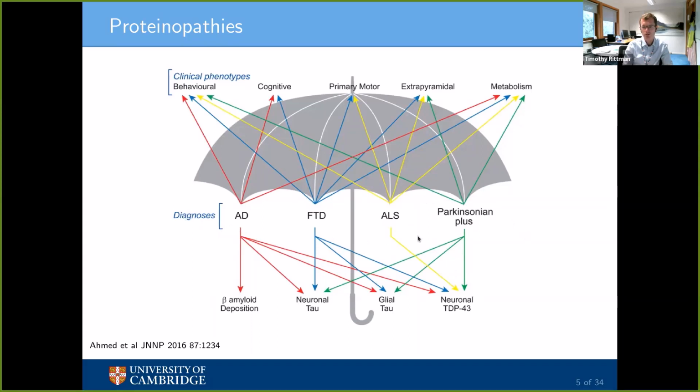And when people talk about dementia, they normally talk about these syndromes, these different diagnoses. And those diagnoses like Alzheimer's disease, frontotemporal dementia, motor neuron disease, are made up of different clinical features, so changes in memory and thinking, and changes in movement. And so why talk about this in terms of early detection? Well, increasingly we're talking about trying to treat the different neuropathologies, the problems that are going on in the brain. And those treatments are mainly focused on these proteins down here. So to really understand and pick up people for these treatments, we need to be able to link these syndromes to these different proteins, which is not straightforward.